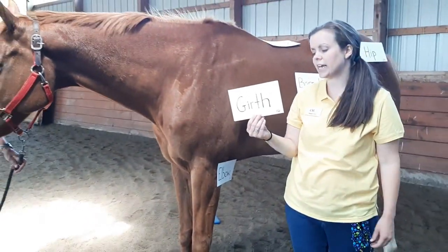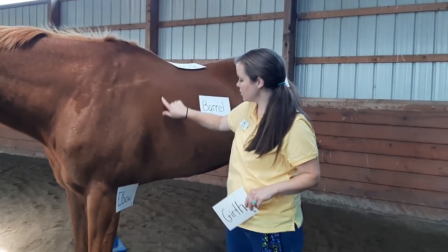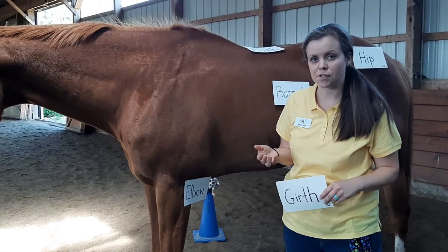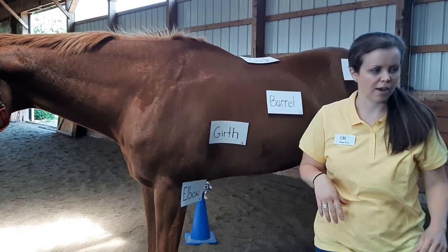Number 16 was the girth. So the girth area is right here. And if you're familiar with riding horses, the girth is a piece of equipment that we use as well to attach the saddle onto the horse. So the girth area is right there on both sides.